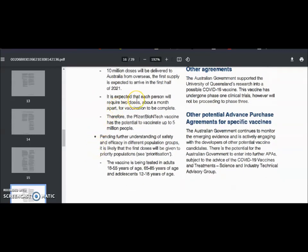It is expected that each person will require 2 doses about a month apart for vaccination to be complete. The vaccine has the potential to vaccinate up to 5 million people. Pending further understanding of safety and efficacy in different population groups, it is likely that the first doses will be given to priority populations. The vaccine is being tested in adults 18 to 55 years of age, 65 to 85 years of age, and adolescents 12 to 18 years.